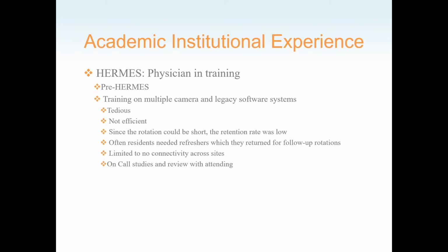Prior to Hermes, the training required them becoming familiar with multiple cameras and legacy software systems, which was often very tedious and not efficient. Since the rotation could be short, the retention rate was low. Often residents needed refreshers when they returned for follow-up rotations. There was limited to no connectivity across sites.